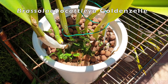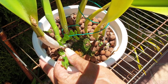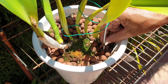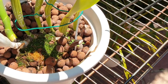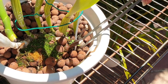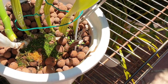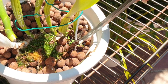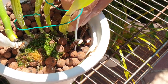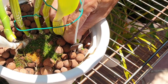Another example, Brassolaelia cattleya, Golden Zelle. And you can see, as with the previous example, there are some bulbs that are spent in the back. They are completely spent, and we're going to go in as well. You also see how buried they are. Once again, with my dry top layer, that is not a problem. I did a video actually about burying your rhizome and pseudobulbs one LECA diameter deep and why that works and why it will not affect even a new growth coming out. So these are spent pseudobulbs just because of their age and not because of rot.